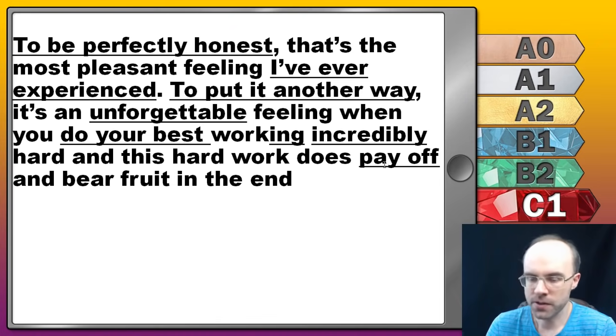So, we see more advanced grammar. I've ever experienced. Does pay off. Working incredibly hard. We see a phrasal verb, pay off. We see more advanced spoken phrases, which we usually put in the beginning. We also call them linking words. To be perfectly honest. To put it another way. Good. We also see more advanced expressions. Experienced. Unforgettable. Do your best. Incredibly. Bear fruit. That's amazing.